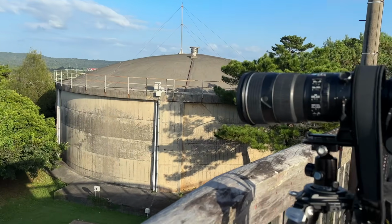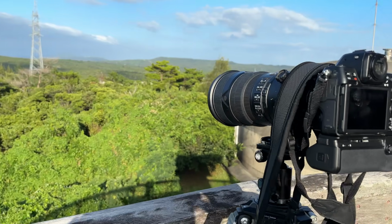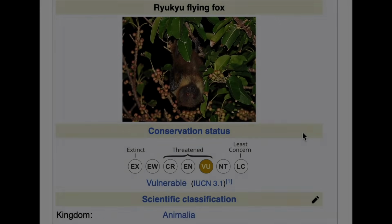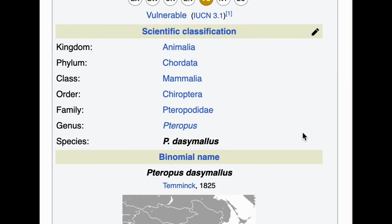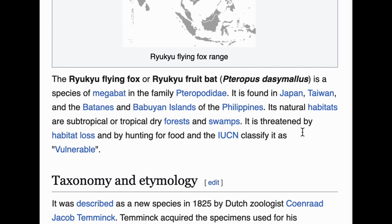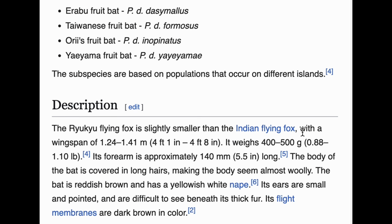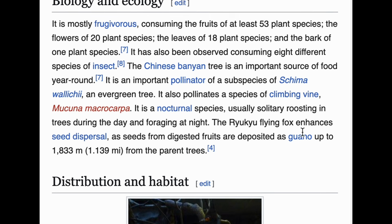They sometimes hang on the telephone wires near my house, but I've never really thought about doing Ryukyu flying fox in flight. If you saw one of my videos about 3 videos back, I actually photographed a flying fox that appeared while I was photographing swallows, and it got me thinking maybe I should take some flight shots of flying fox. And a friend on YouTube, a very kind lady, suggested that she had seen lots of flying foxes at Zakimi Castle, which is this site near my house.